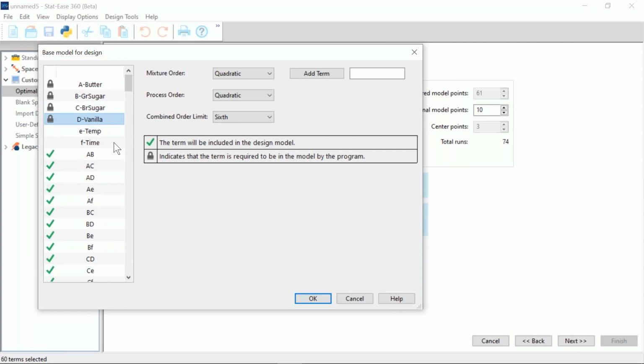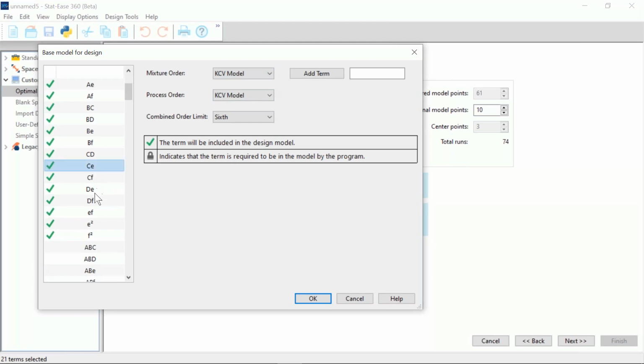And those are locked in. So by going to the KCV, we restrict the amount of crossing between the mixture and the process. So here are some different crossings of component A with E and F, component B with E and F, C with E and F, and D with E and F.